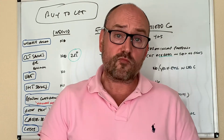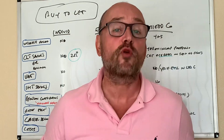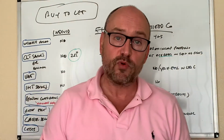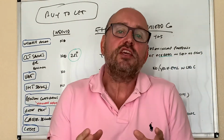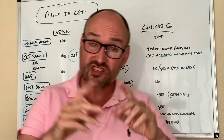A lot more costly because they're not getting the tax break. So they're saying, well, can we just incorporate our portfolio, shift everything that we've got here into a limited company? Now, the answer is yes and no. It depends, like many things in the tax world, predominantly on the size of your portfolio.